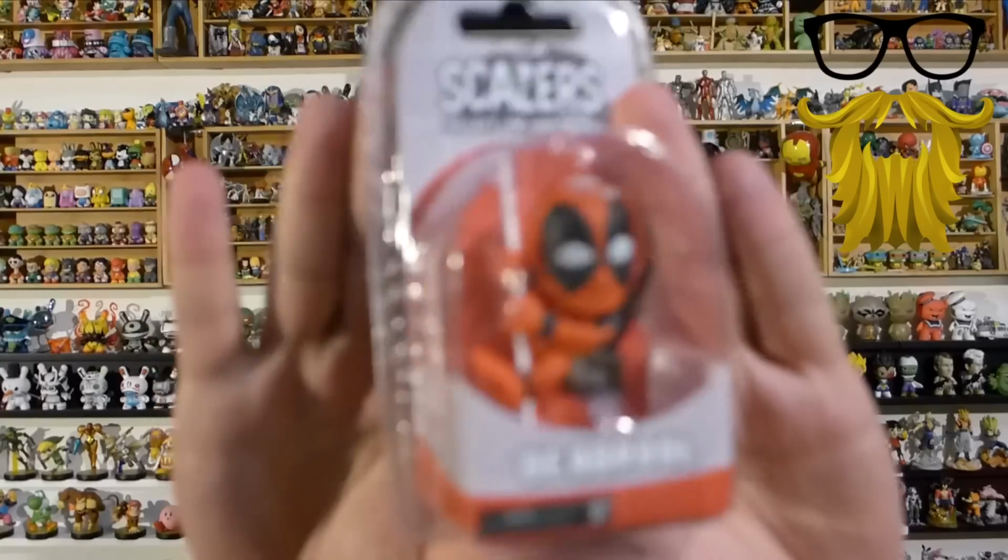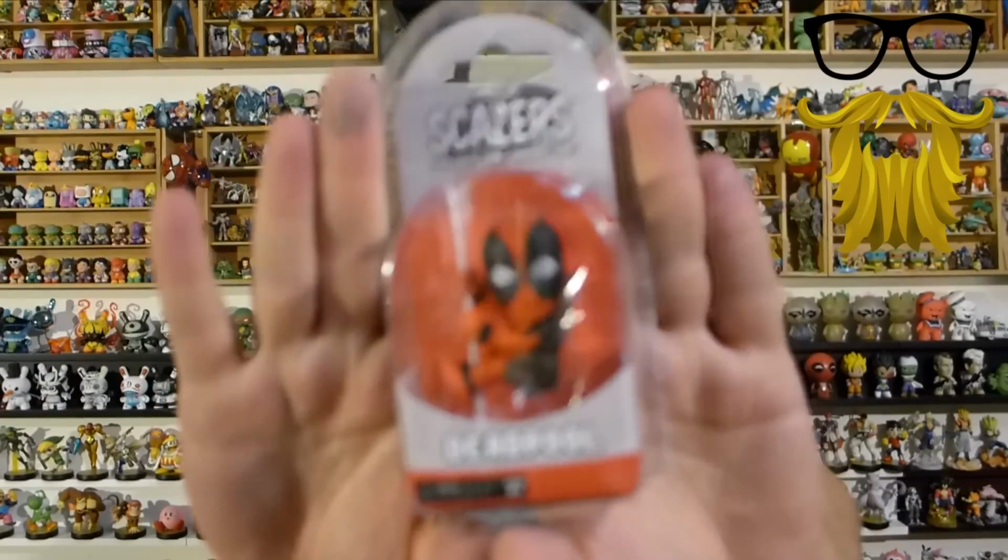Alright, next we got a scaler. These are from NECA, and this is Deadpool. So we've seen these a lot, not necessarily in boxes. They have shown up in boxes before. Their original intended purpose was to go on antenna, but since then antennas have kind of been outdated, so they basically go on cords. Anywhere there's a cord, like a headphone cord or cords to your computer or anything, they hang on those.